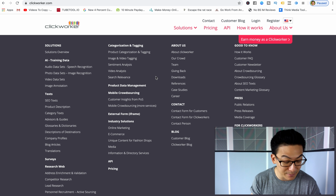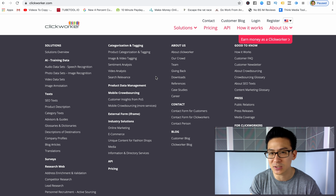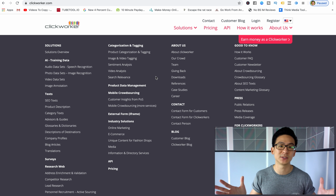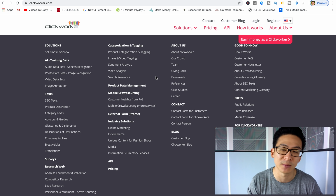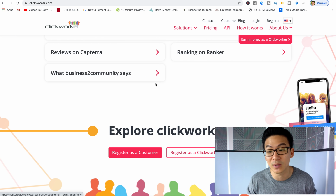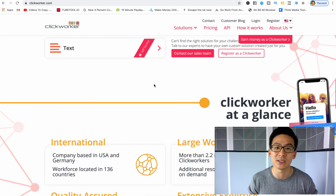You can test apps. You can do photo capture. There's a lot of different very interesting jobs, okay? So a big list of jobs. You don't really need prior experience to complete these jobs, which is a good thing. So that means that you can basically be anyone from anywhere in the world and still get access to some pretty decent jobs, okay?